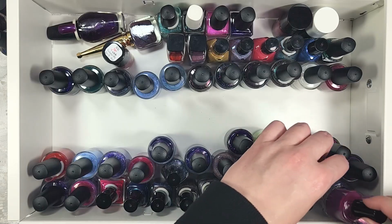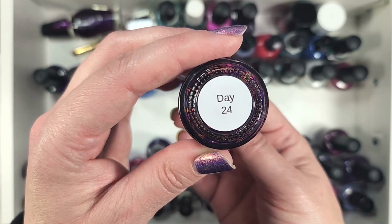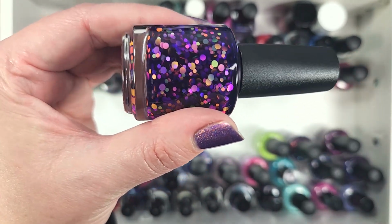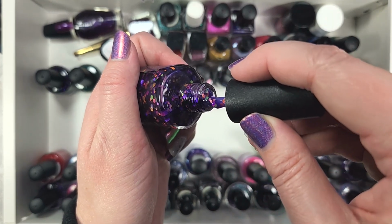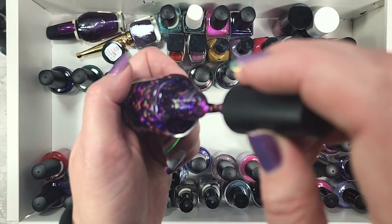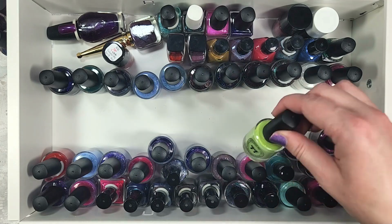Okay. Next up, we have another 77. This is another from that advent calendar for day 24. And this is a really fun, squishy purple base loaded with these neon glitters in circle shapes. Now this one, I don't know if it's quite light enough for summer, but I want to give it a try. I think that could be a really fun summer color.